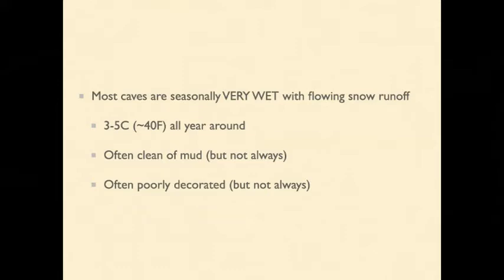Because the caves get so much water flow, the main streamways are often pretty clean of mud, at least compared to Arizona from what I've seen so far. They're often, though, more poorly decorated than some of the most decorated Arizona caves I've seen. And I think that's because the caves in BC are a lot younger.